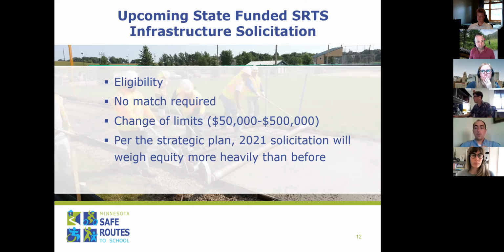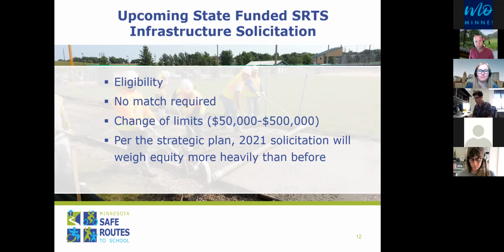The eligibility for that really is everyone except for you as an individual, you know, cities, counties, school districts, tribes, townships, schools, both public and private. So all of those are eligible. Of course, if you're a school applying for an infrastructure grant, you would need to have the support of your city or county engineer.